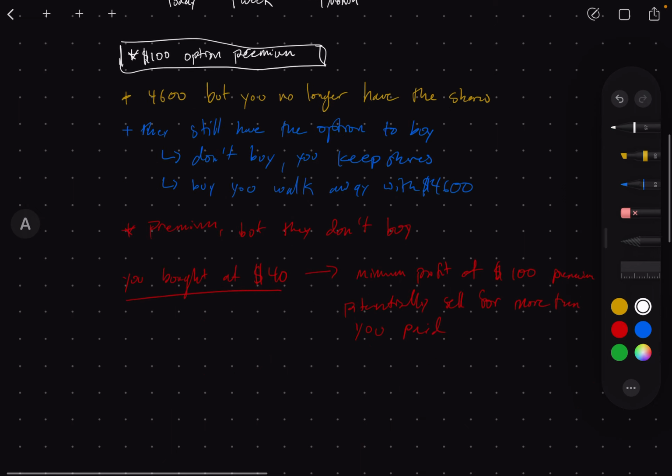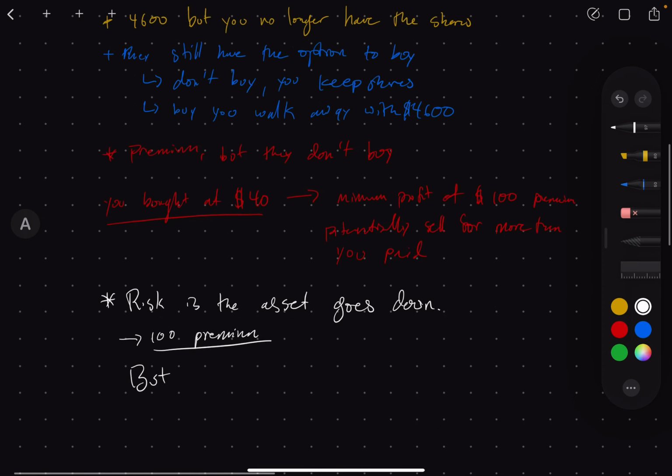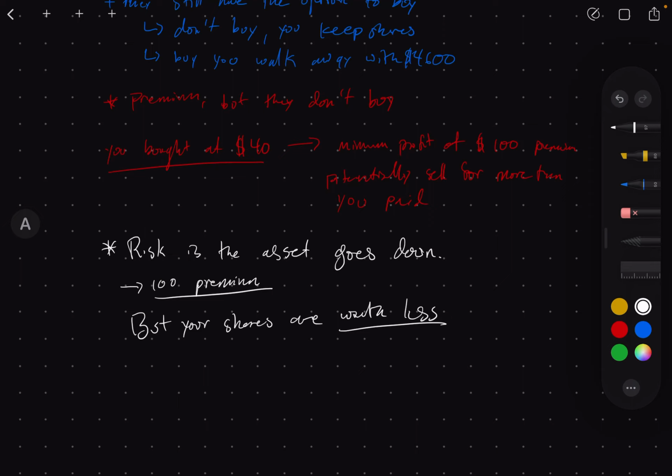But this also brings up the risk. Why wouldn't you want to do this? The risk here is the asset goes down. And that's why it's called a covered call, because even if the asset goes down, you still have that $100 premium, but your shares are worth less. Not worth zero, but worth less than what you paid for. So really, you employ this strategy if you are bullish on a stock.